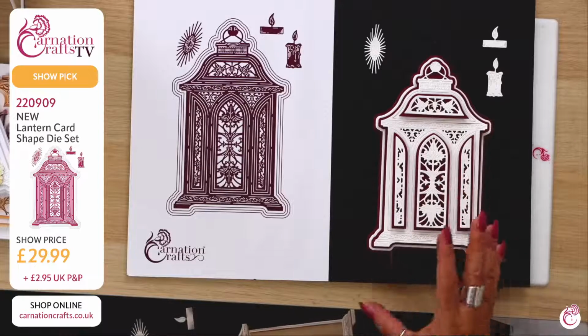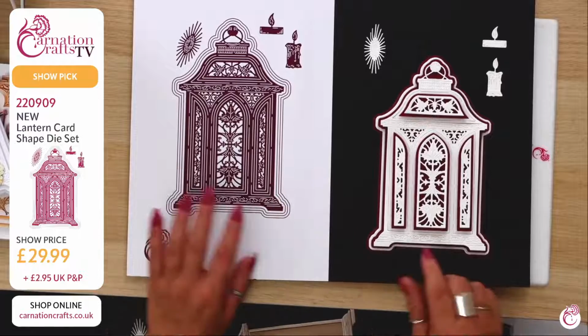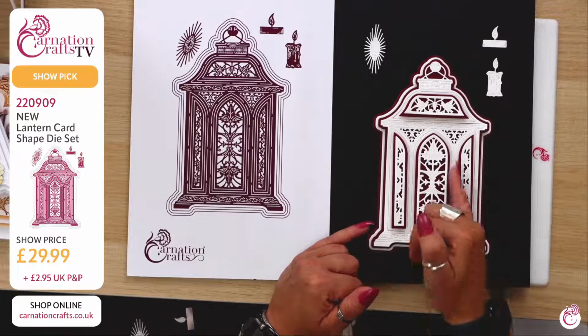But the lantern shape's clever. So you've got all of your base card, you've got your mats and layers, and then you've got this piece, this white piece, and this can be bent to create, it almost looks that way anyway, doesn't it, when you've got it this way because of the shadow.